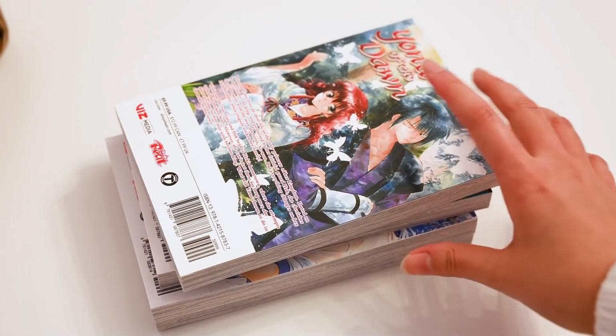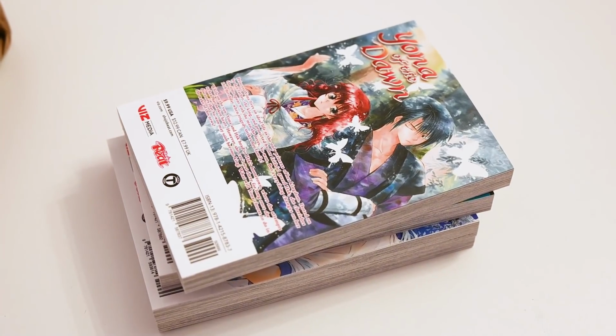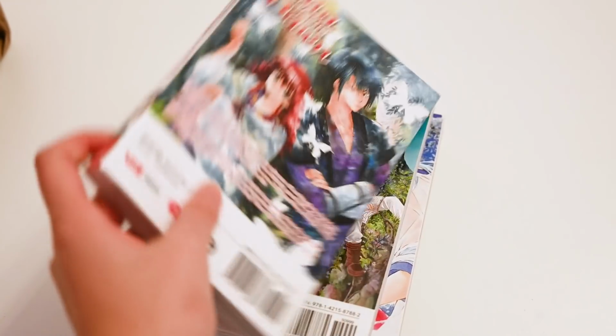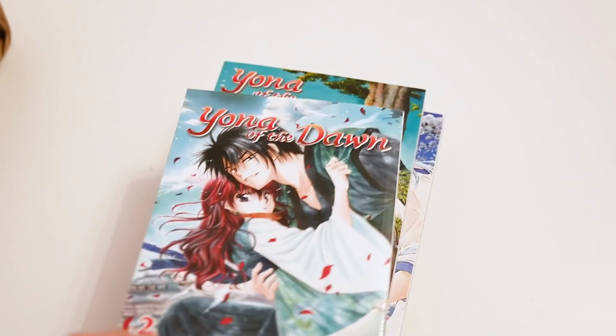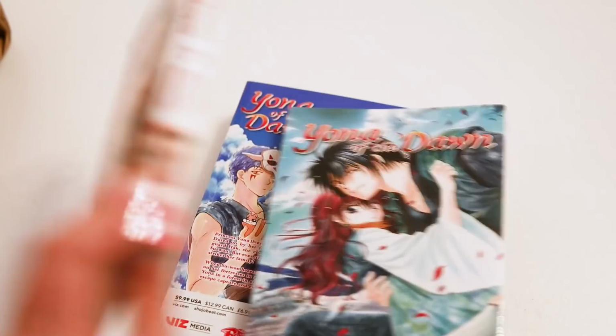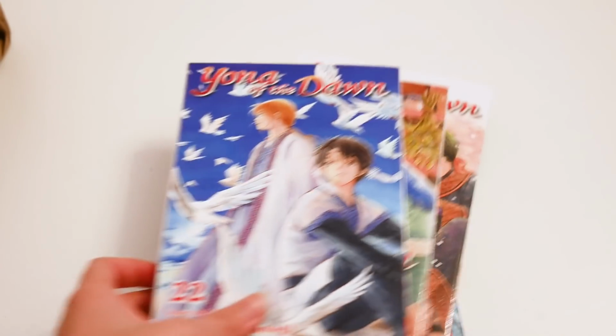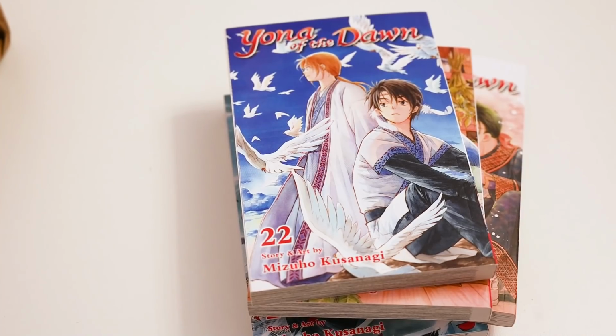Alright, so here we have Yona of the Dawn, and I was so excited when this came up on the sale, and so I knew I needed to get this series. I've been wanting to get Yona for quite some time now and just never got the chance to. Definitely decided it was time. So I only got the ones that were in stock.